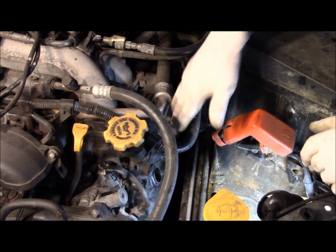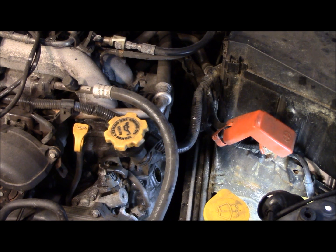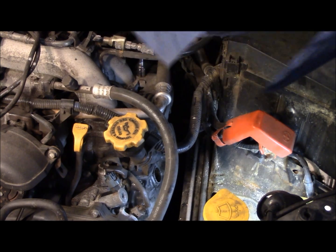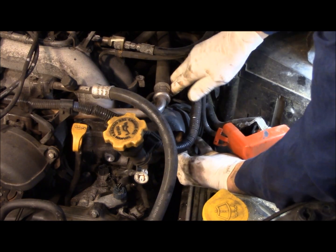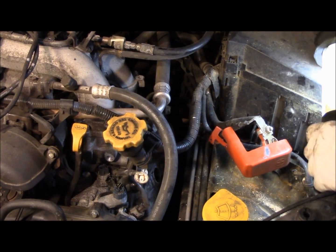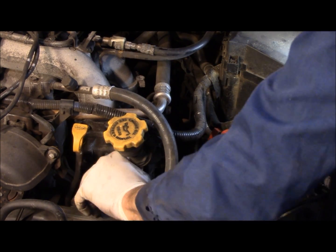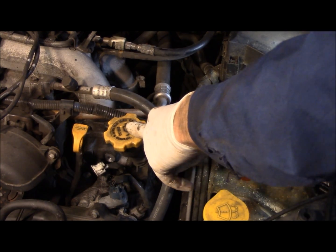So we're going to take this out so we have enough room to get that valve cover up and out of there. These are 12 millimeter screws. So we'll just take these out and we'll relocate that cover off to the side. We'll put this off to the side for now, and I'm going to attempt to leave the oil fill on there. We'll see how it goes though.